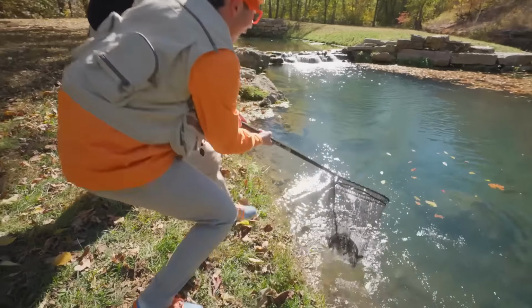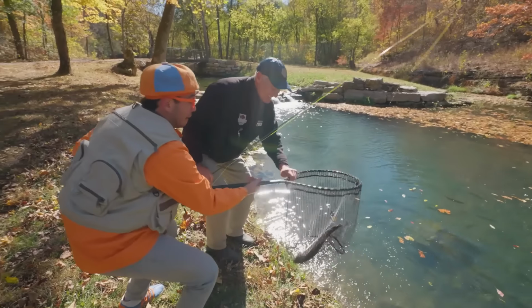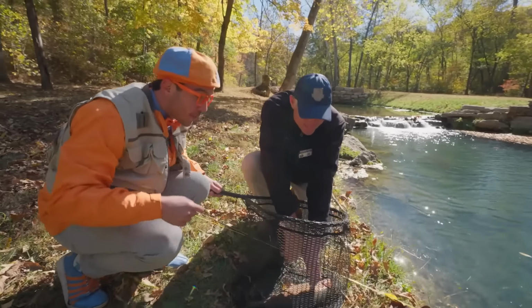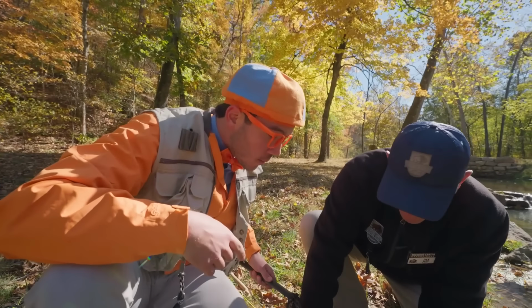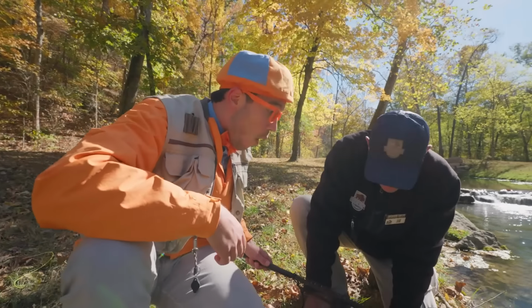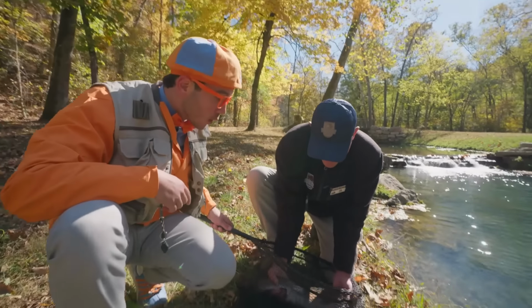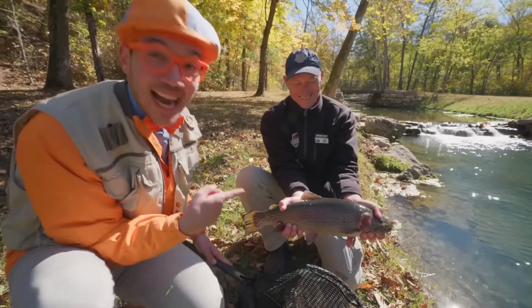You got him. Whoa. Oh, he's heavy. He's so heavy. Check it out. Jim, how big is this fish? This fish is about 4 pounds or more. Whoa, a 4 pound fish. Yeah, about 23 inches. Look at him. Look at the size of this fish.